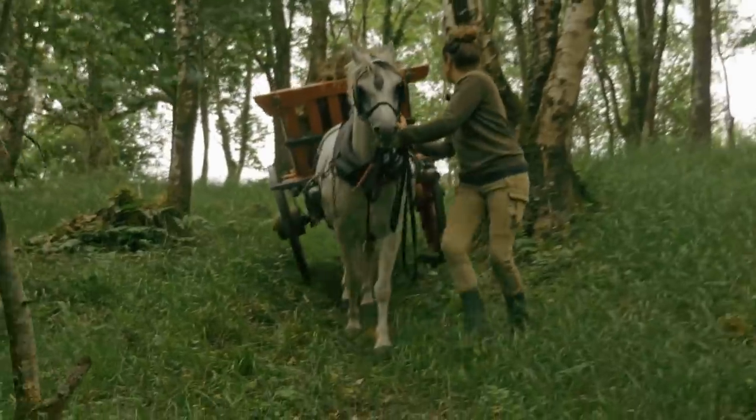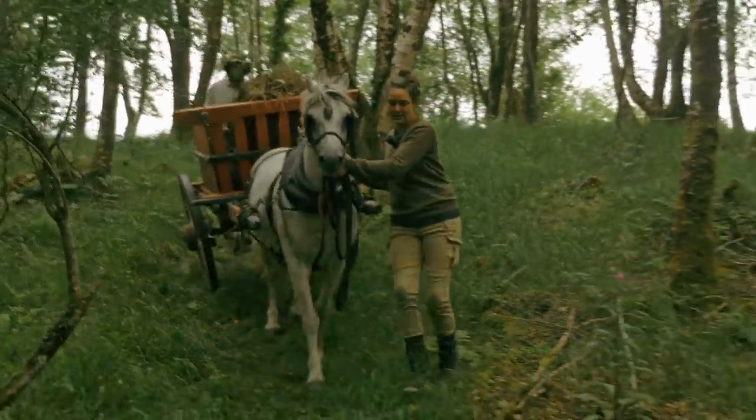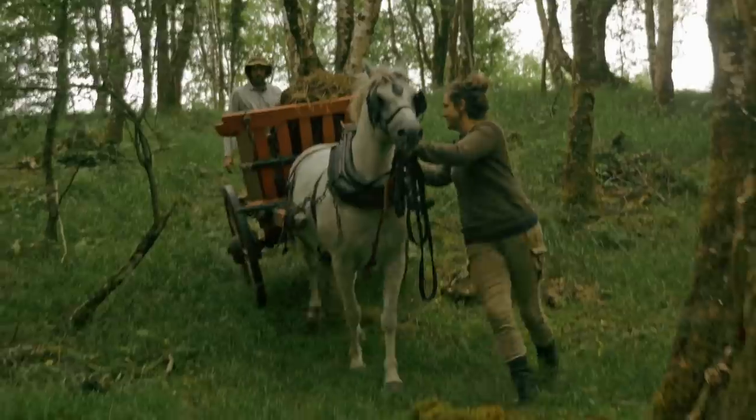There's new crew to the team. This is Jups, the pony, and another cousin, Meryl.